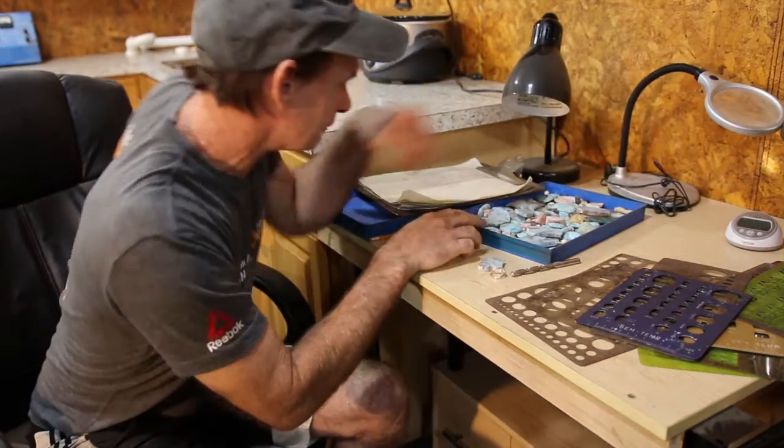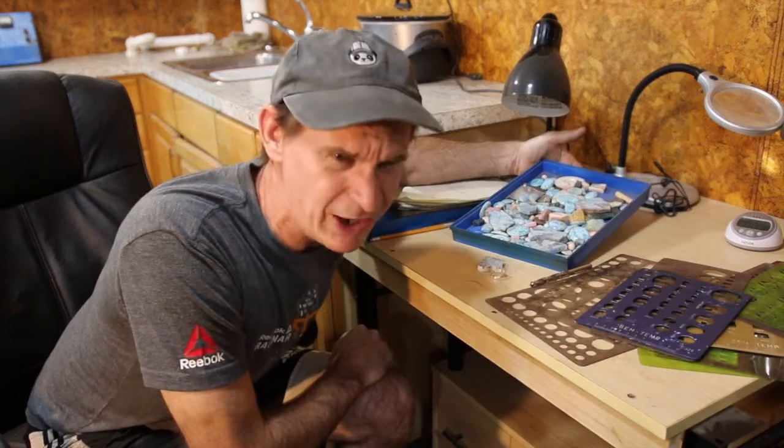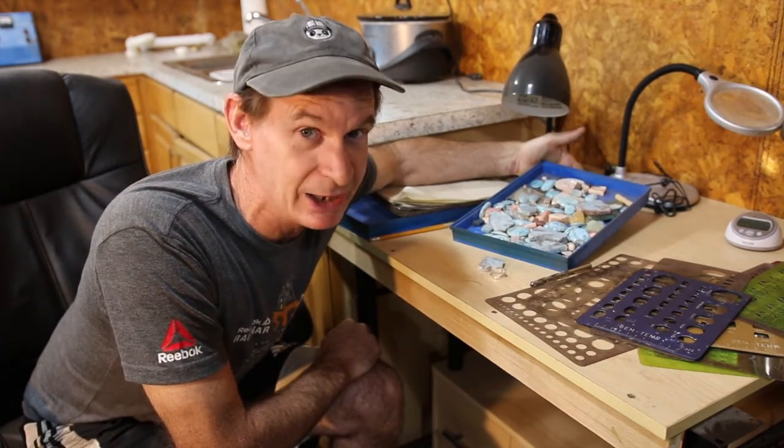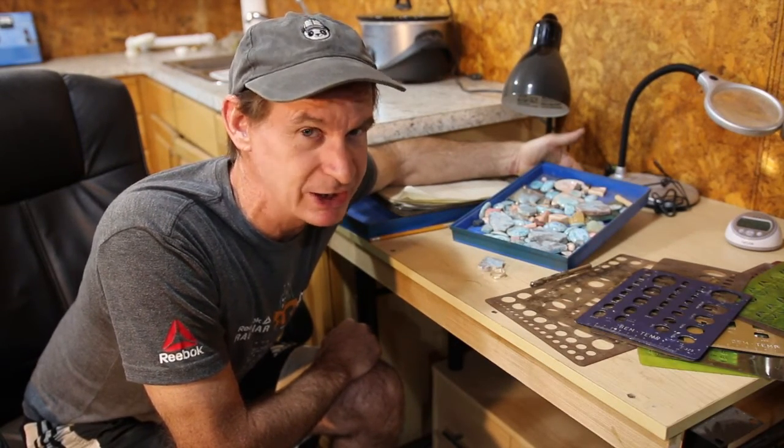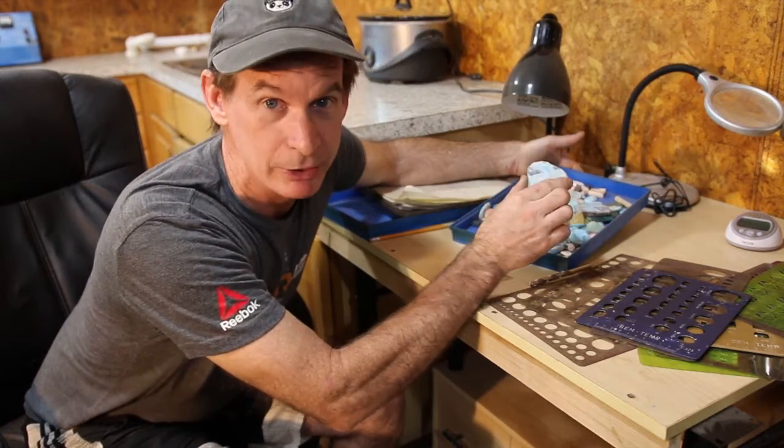Nice blue ocean color. Let's pick out some Larimar and make a ring. First thing I'm going to do is pick out a piece of Larimar out of my stock here. The one thing I love about jewelry is the handmade. As much as I can make, I like to make it, which is why I bought Larimar in the rough.